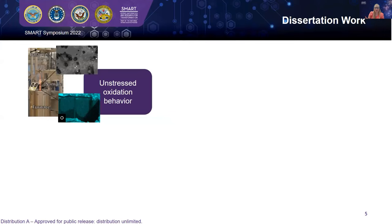So I did this through a litany of different methods, some of my work at UVA, or University of Virginia, and then some of the work at AFRL. And the first method was an unstressed oxidation study. In this case, I had a coupon that was hung and suspended from a sensitive microbalance, and I was able to track weight change during elevated temperature exposures. And then I could use this weight change to elucidate some of the oxidation mechanisms for the material. Specifically, I'd like to point out that the silicon carbide fibers would show some oxidation as well as those boron nitride fiber coatings I mentioned.